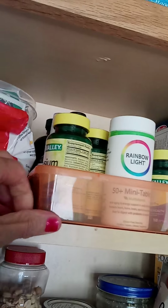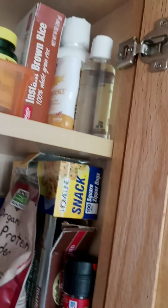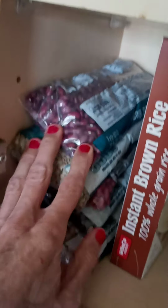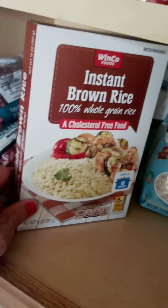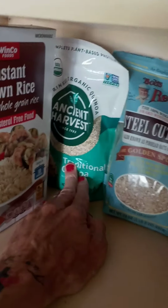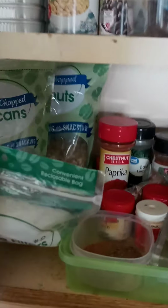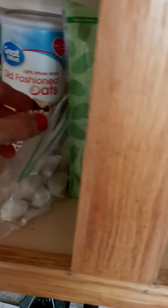These are all my vitamins and supplements, like for example the organic multivitamin. Then down here I got beans, instant brown rice, no salt unless you add it. So like you can't have bread. And quinoa, steel cut oats, and oatmeal. Again, if you don't add salt. Garlic, I keep it open because it lasts longer.